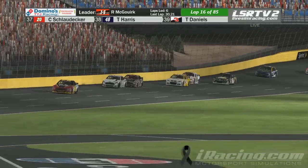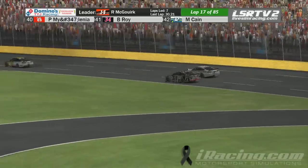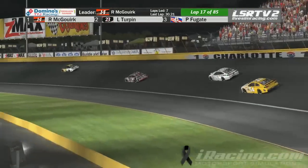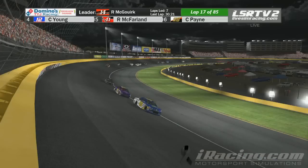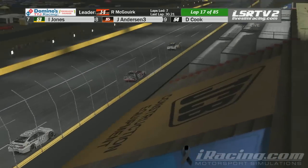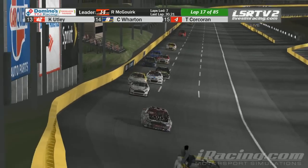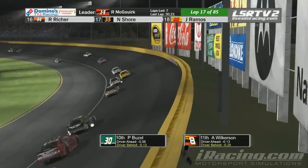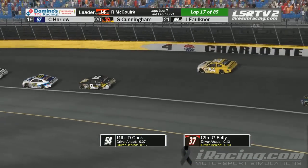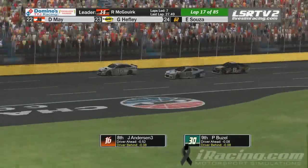So far, so good. One lap in the book after the restart. McGuirk still your leader. Race for the 7th position. Anderson goes at it with Ivan Jones. Jones makes quick work of that. Jones takes that 7th spot down in turn number 1. They'll continue to race right behind the Anderson machine for the 8th spot. Scratch that, make that 9th as Dennis Cook in the 54 tries to hold off Paul Buzel in the 30. Cook just gets out of the way, goes up the racetrack, says you can have it.